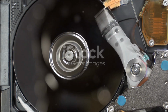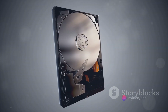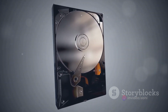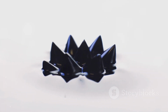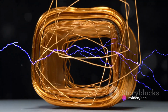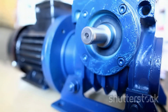The hard drives in our computers and servers rely heavily on these materials. The read-write heads of hard drives are made of ferromagnetic materials, which allow them to read and write data by manipulating and detecting tiny magnetic fields. Moving on to power transmission, transformers are another example where these materials shine. The cores of electrical transformers are made of ferromagnetic materials, enabling them to efficiently step up or step down the voltage of electric power.